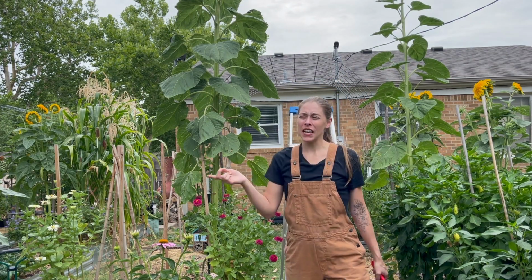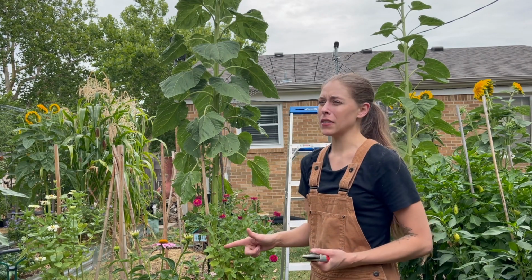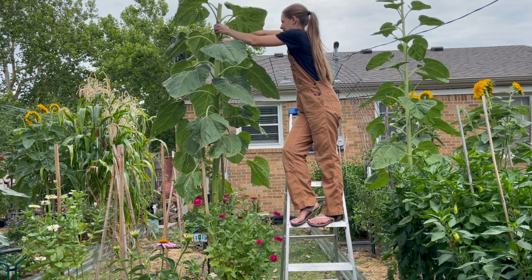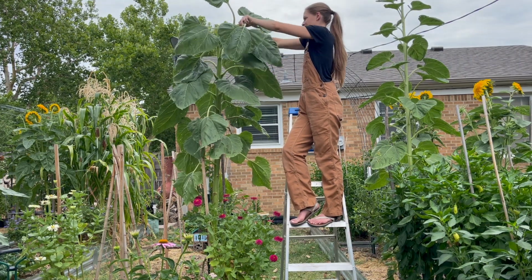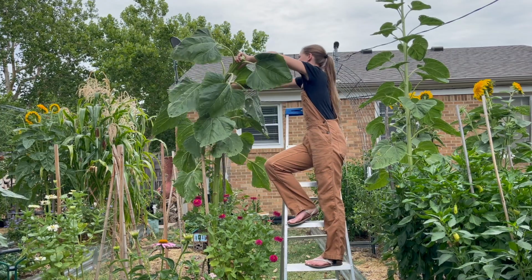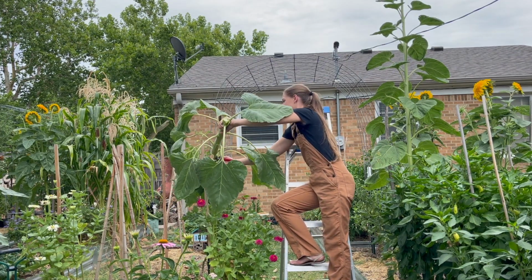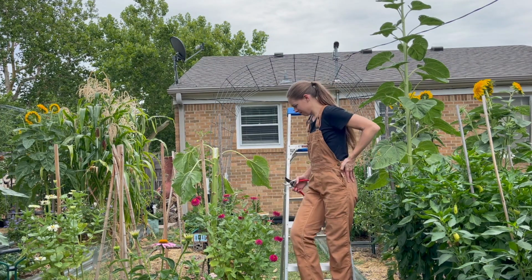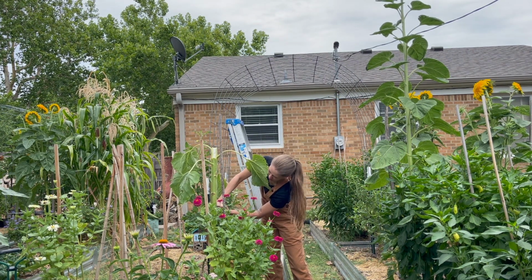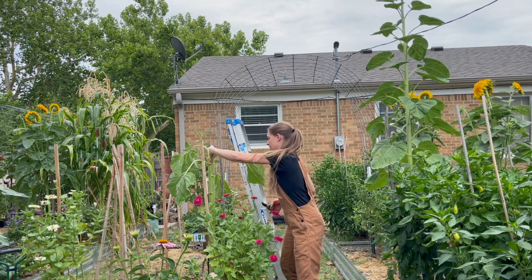This one's about to bloom too. So actually, these were Mongolian giants, and last year I grew Russian mammoths. These were supposed to be taller than the Russian mammoths, and so far I still have 4 planted over here. My Russian mammoths were a lot taller. Last year I had to leave all these root systems in until like fall because they were so deep and they had to decompose a little bit before I could even get them out.